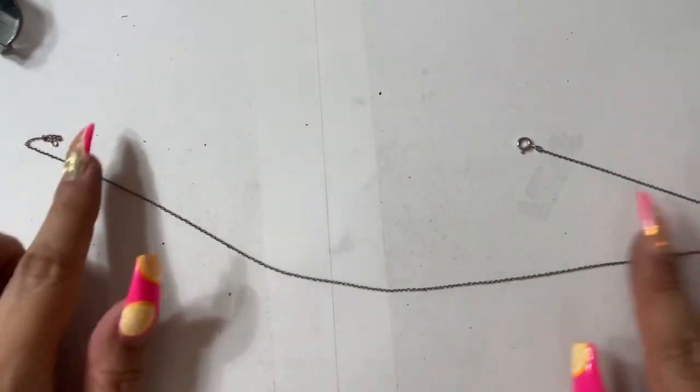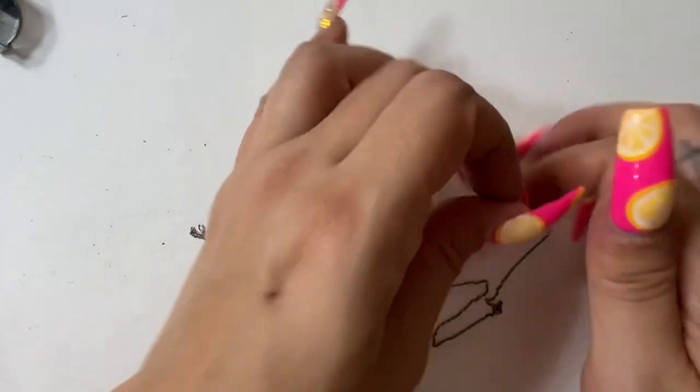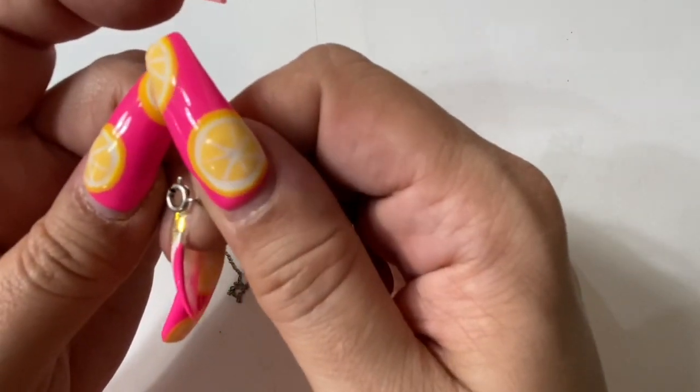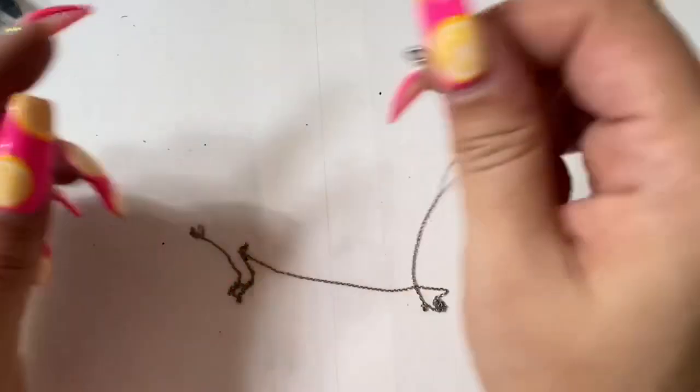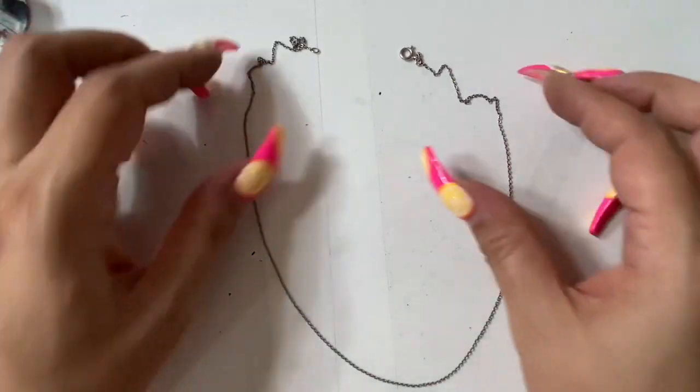This is a nice chain. Very dainty, but I can't even grab it. I don't see a maker, but I like it, so I will keep it for pendants that I don't have chains for. I have a little bag for that.